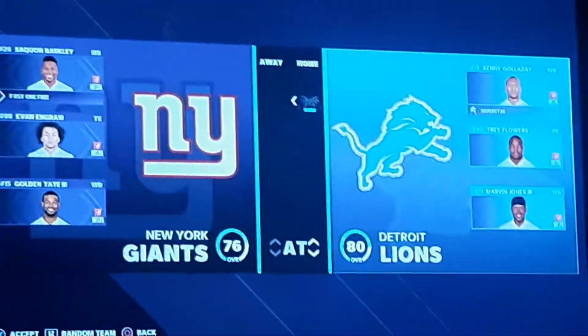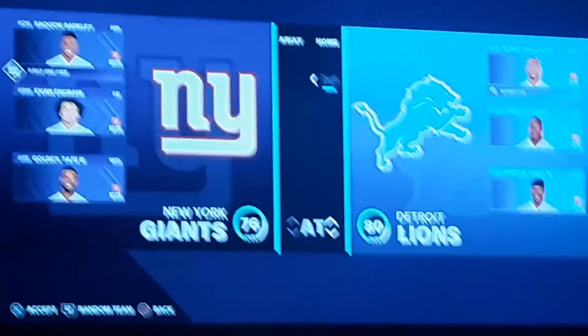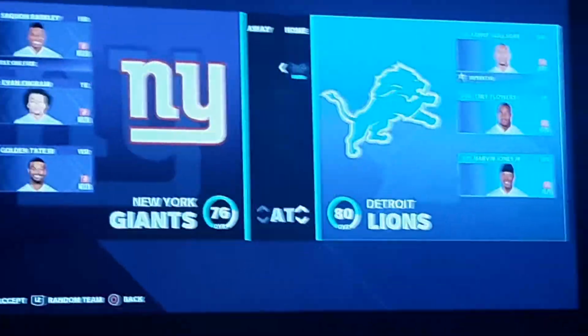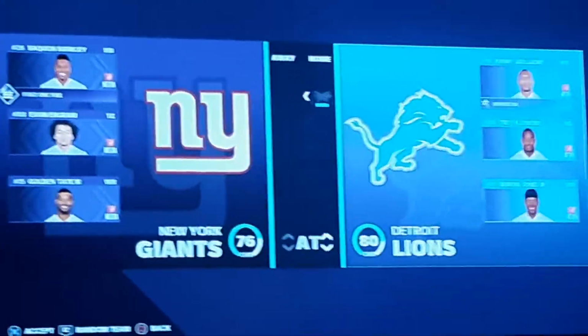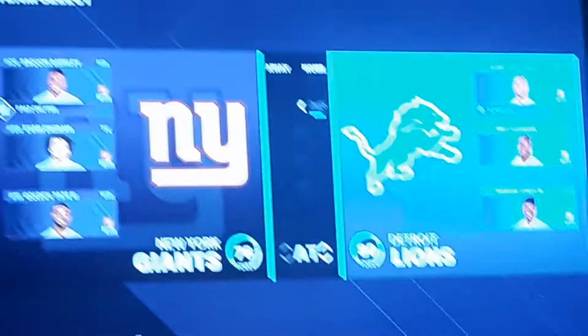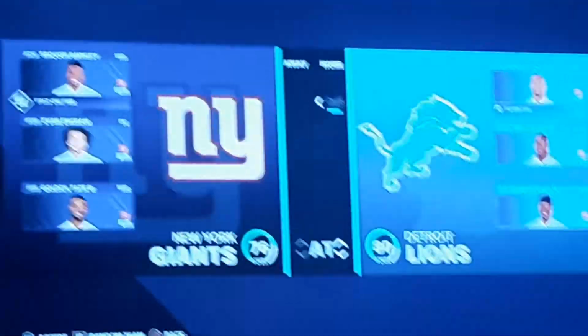Today, the New York Giants will be traveling to the 313 in Detroit, Michigan, on the border of Windsor, Ontario, Canada, at Ford Field to take on the Detroit Lions. Ford Field has been home of the Lions since 2002. And they play in the Motor City, which Detroit was the capital of the automobile industry back in the day.